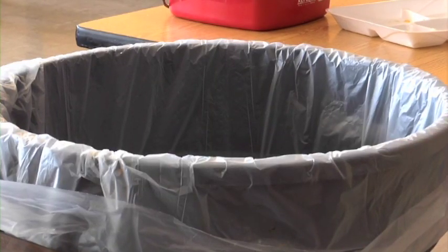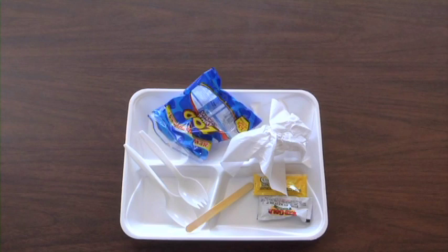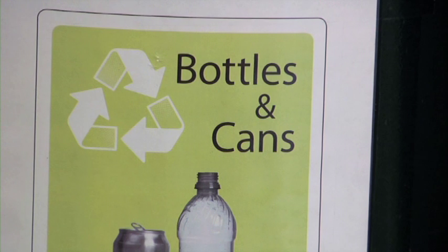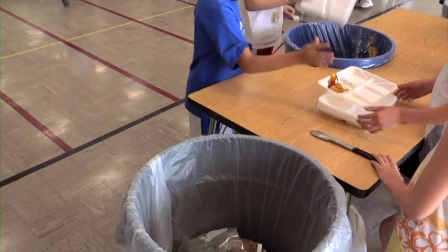These things go in the trash. Styrofoam trays, ketchup and mustard packets, plastic silverware, popsicle sticks, napkins, plastic packaging, drink boxes, milk cartons, and your bottles and cans go in the recycling. When you're done sorting food waste from trash, it's time for the three S's.